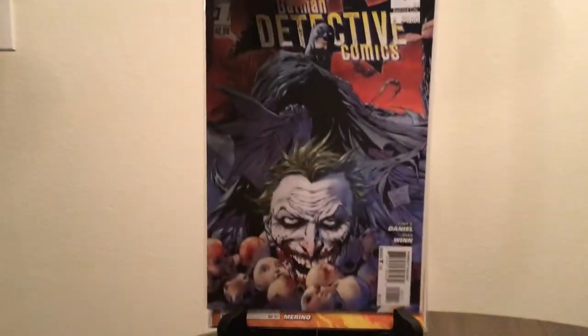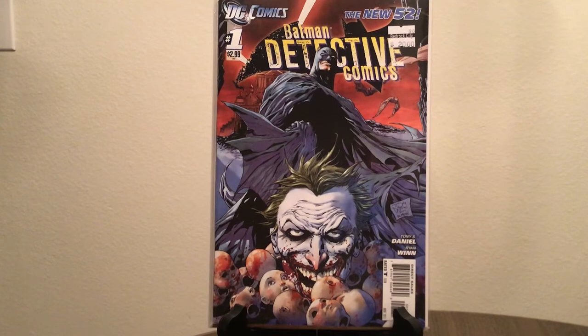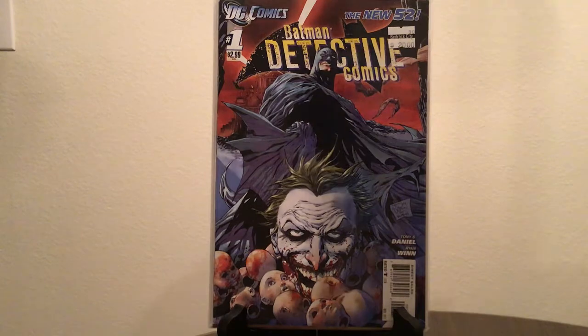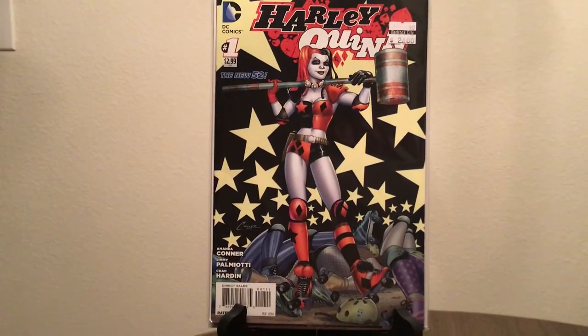And then found a copy of Detective Comics #1, which is the first appearance of the Dollmaker. And then, although this wasn't one of the original 52 launch titles, I definitely couldn't pass it up. Harley Quinn #1 from the New 52, so her second series.